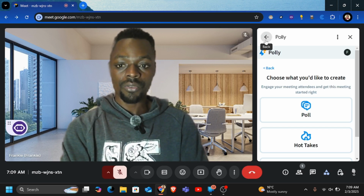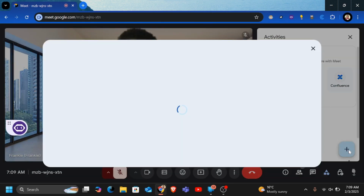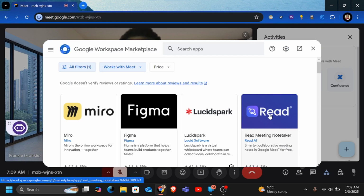So let me just go back one step. I just click add here, and then I'm going to search for the add-on that I would like to add and use for a specific meeting action. If you're doing design, you have Figma, you have this Liquid Stack virtual whiteboard, you have an online workspace for innovation where you work together. So you can always look for that here.